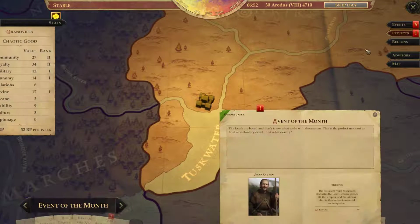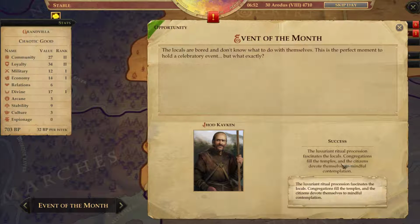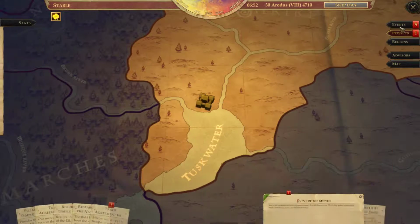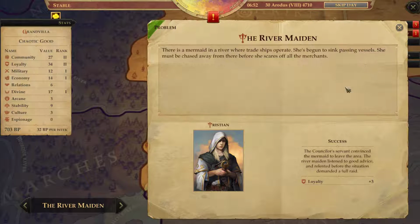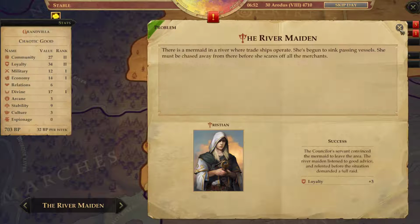Alright, success. Success with the event of the month. The luxuriant ritual procession fascinates the locals. Congregations fill the temples and the citizens devote themselves to mindful contemplation. Divine +5, excellent. Success. The counselor's servant convinced the mermaid to leave the area. The river maiden listened to good advice and relented before the situation demanded a full raid. Loyalty +3.